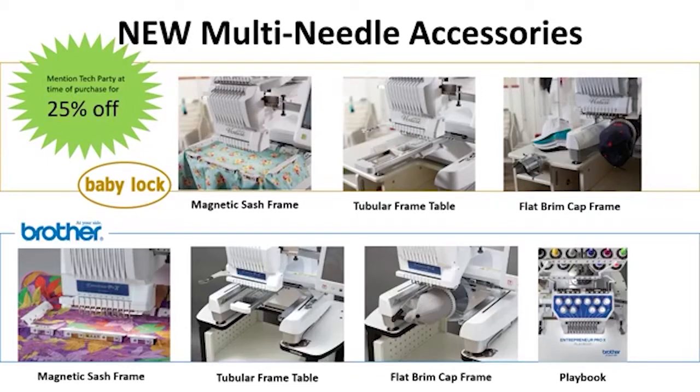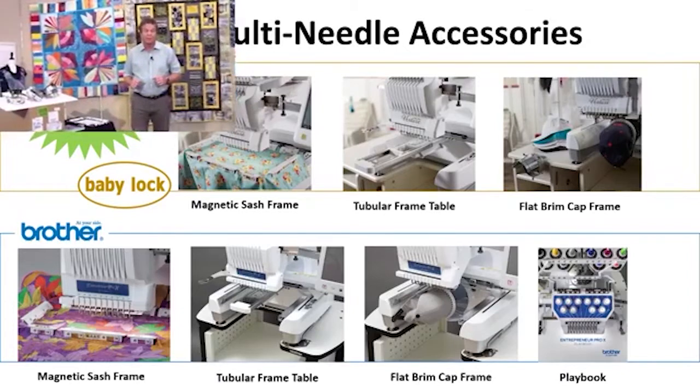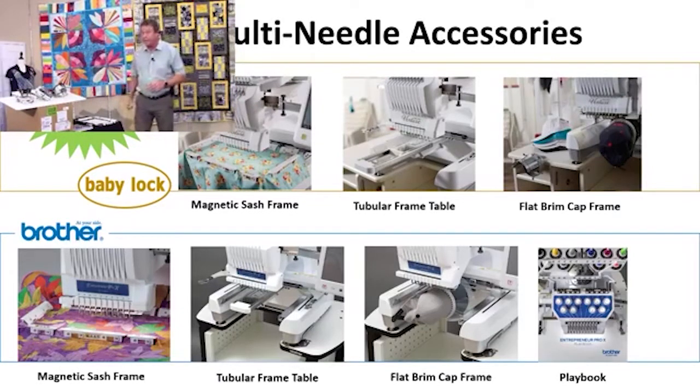You can use any of these other attachments on your present 10 needles. So what you need to do is come into the stores and mention Tech Party. And on any of these new products, we'll give you a 25% discount off of the retail. So that's a great price, and it's a great deal, because that's not something you're going to get very often. Typically, we have that at a show where you attend the show. But this way, you can come into the store.